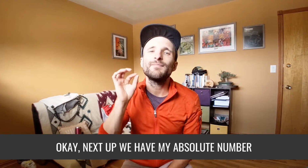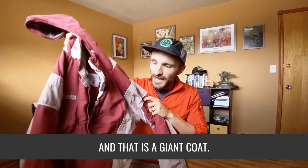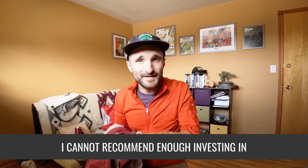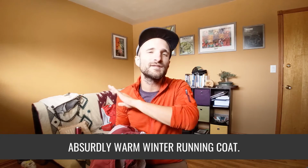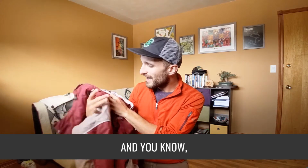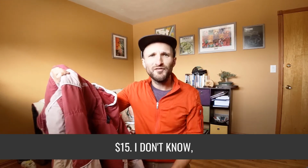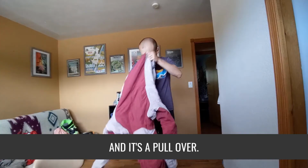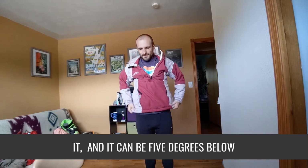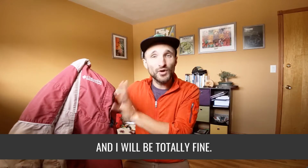Okay, next up we have my absolute number one favorite winter item, and that is a giant coat. I cannot recommend enough investing in a super warm, absurdly warm winter running coat. This is just a Columbia. And actually I found this at Goodwill for like $15. And it's a pullover. I can wear this with just a t-shirt under it, and it can be like 5 degrees below zero, and I will be totally fine.